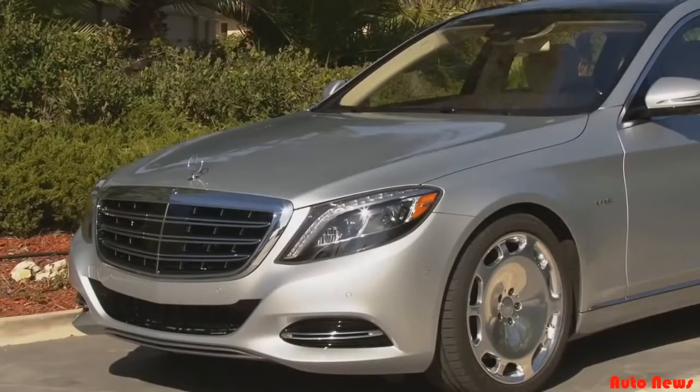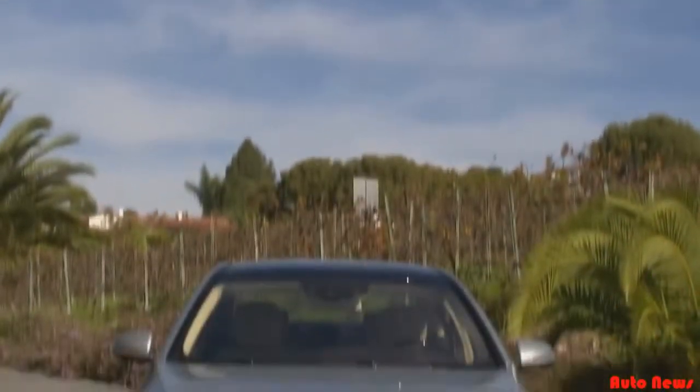Okay, here it is, the brand new, all-new 2016 Mercedes Maybach S600!